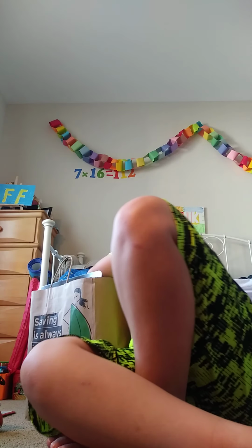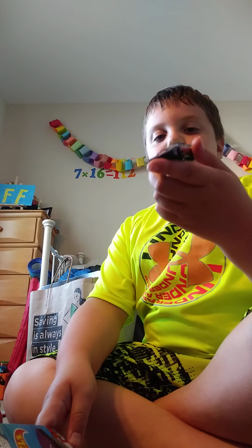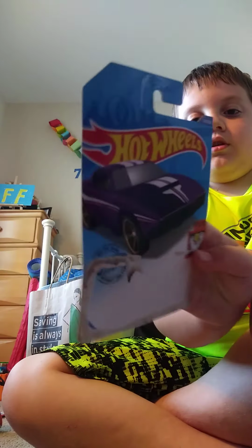And next we got the custom auto. Already took it out. That looks pretty cool. Got the card right there.